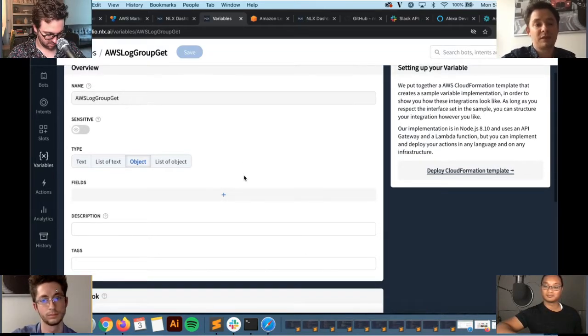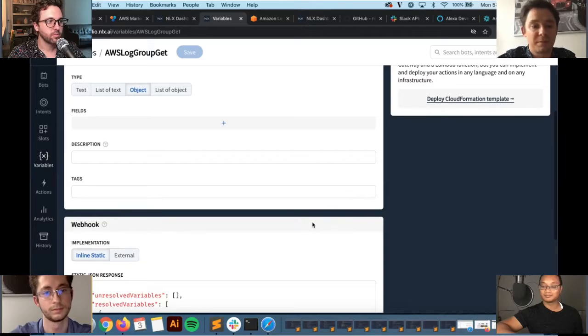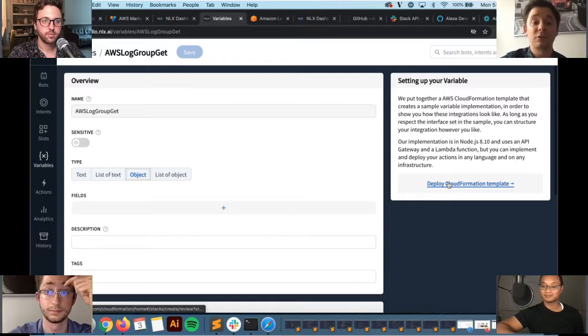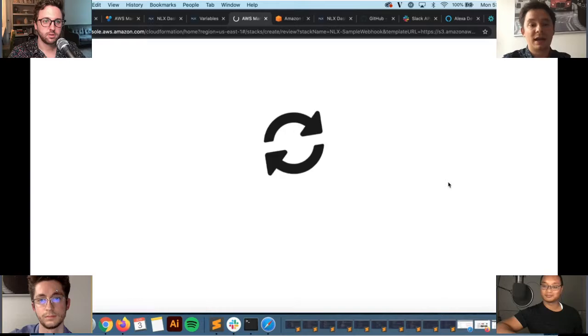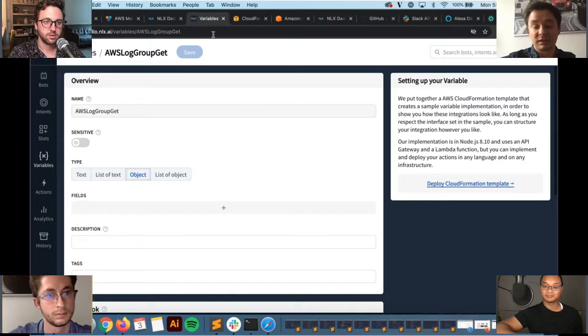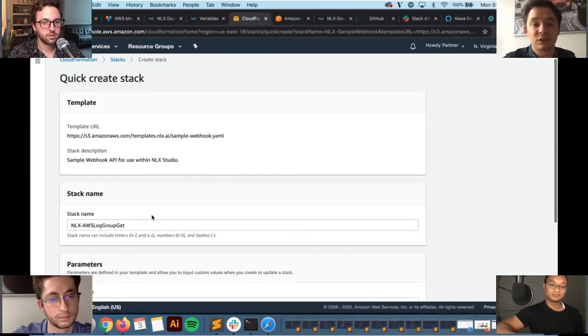You'll see now that variables have a couple of different types. They can be simple text or a list of strings, object or list of objects. We're going to use an object here. The properties of an object are that they'll have a set of expected key value pairs. This type of mapping is useful so NLX can map from whatever your external system might be, and then map back into our natural language understanding engine, so we can operate on whatever data fields or data points you want.